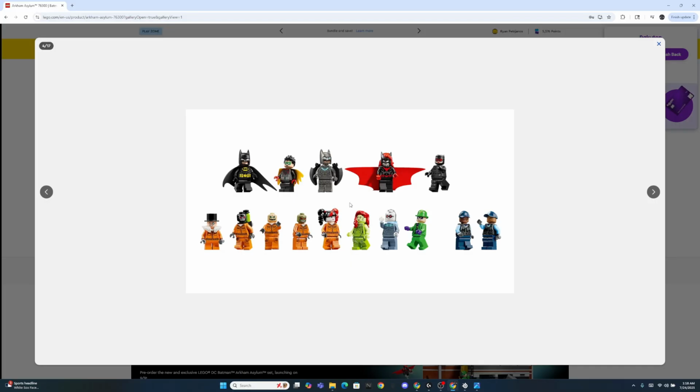And then next up, Penguin. Looks like he has a new face expression, so that's cool. He's got his little fur, which is kind of interesting, but yeah, pretty great. And then we have Bane. Bane looks amazing. I think that's got to be a new head mold, or not head mold, but head print, and it looks really, really good.